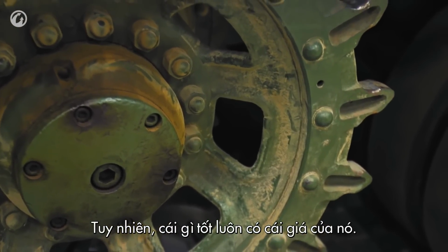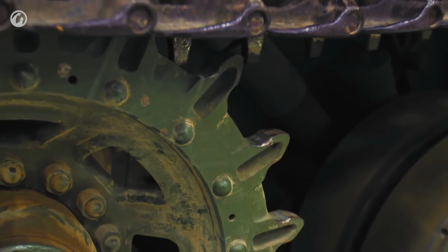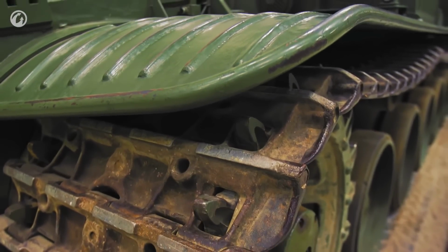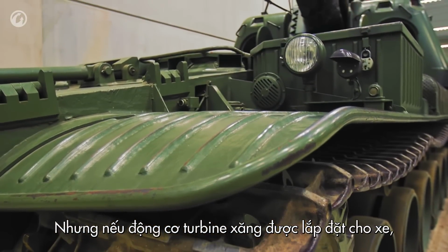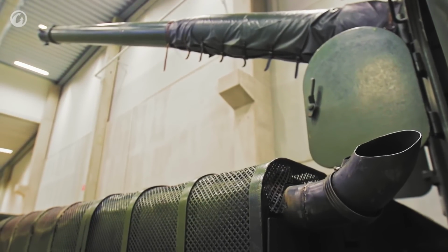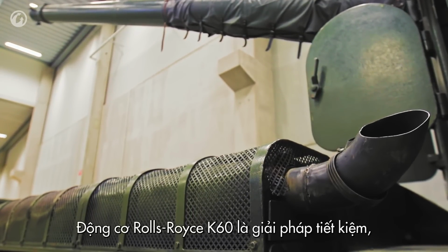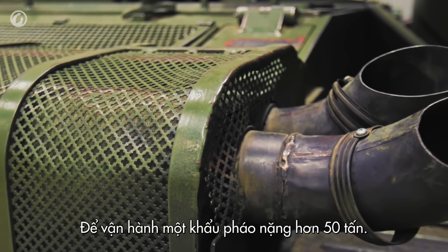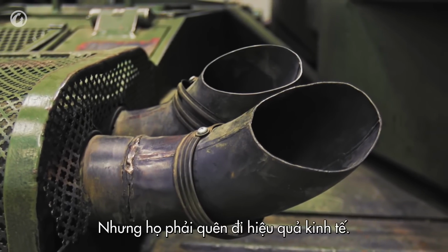However, everything good comes at a price. This time the cost was its driving performance. The designers tried to unify the new SPG with the STRV-103 chassis to make its maintenance easier, but if the gas turbine engine was initially planned for the tank, the twin-engine system became a forced solution for the SPG. The turbine was installed to help the diesel engine. The Rolls-Royce K60 was economical, but its 240 horsepower obviously wasn't enough to propel the SPG of more than 50 tons. The second engine became an improvement, but they had to forget about the economic efficiency.